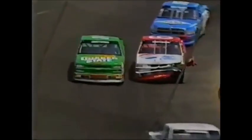While we were away, Rick Corelli got repairs made to his number 6 truck, and then he and Jack Sprague got together again. Sprague on the outside, and they're going to hit one more time here, and around Sprague is going to go. It takes part of the back end off of Sprague's truck. He makes a 360, keeps going, no caution flag.